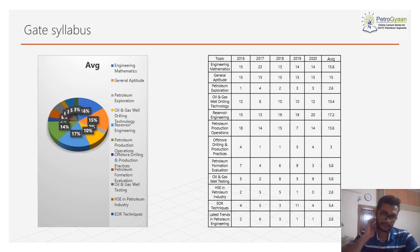The second highest weightage is for reservoir engineering. It's 17.2. So reservoir engineering is a very scoring subject. Along with reservoir engineering, well testing will come. Oil and gas well testing also has a good weightage of 6 marks, with a very small syllabus. These two are very scoring subjects.